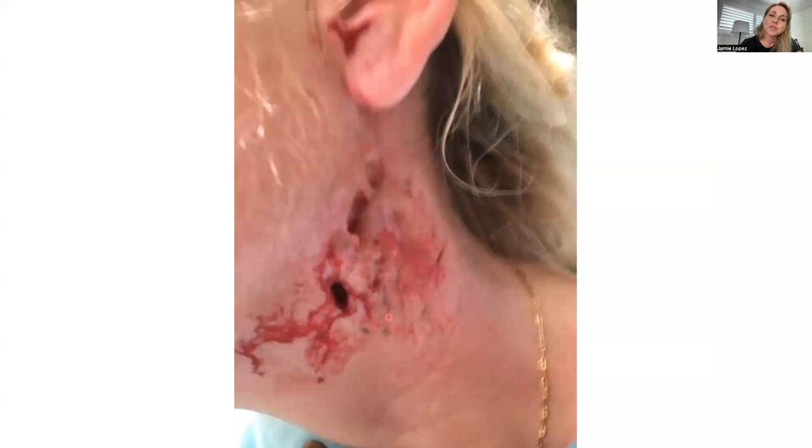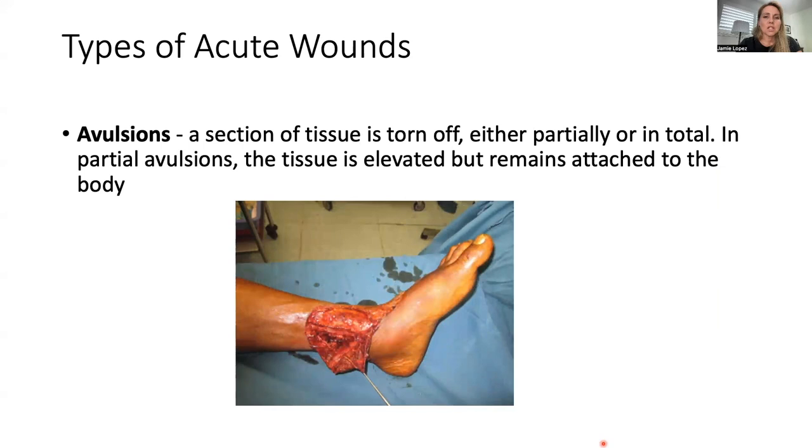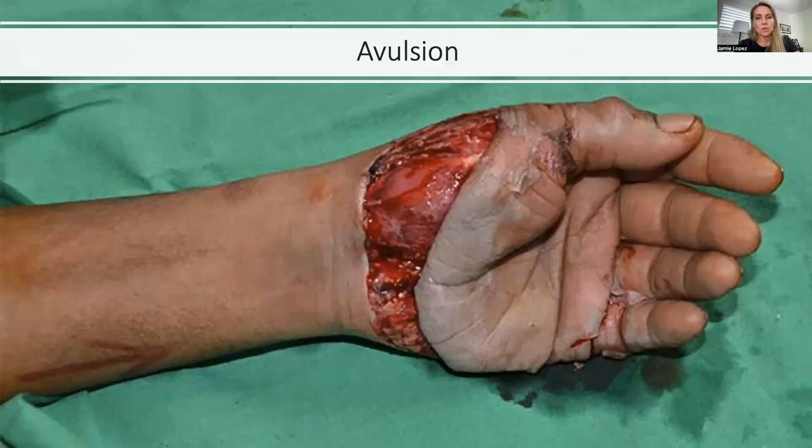The next ones we're going to talk about are avulsions. An avulsion is when a section of your tissue is actually torn off, either partially or in total. In a partial avulsion, the skin is elevated off of the actual part of the body, but it's still attached. These pictures are also quite disturbing. Another way people talk about an avulsion is as a degloving of sorts. So you can deglove your ankle here. You can deglove your hand. Look, it looks like he's taking off a glove. In this case, you'd have to wash all of this out with antibiotic. I don't know if this would be able to be sutured. Maybe, but your patient might actually need skin grafts.